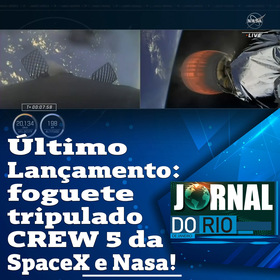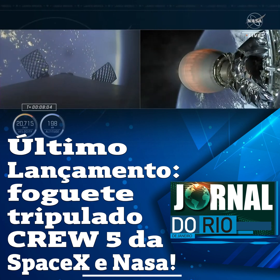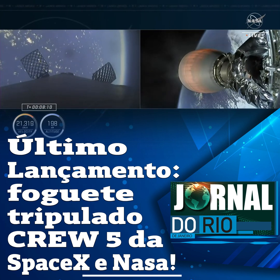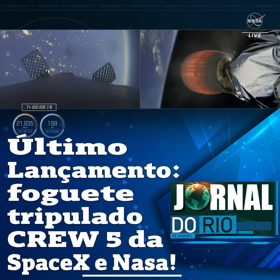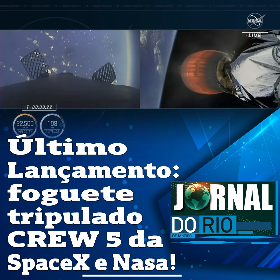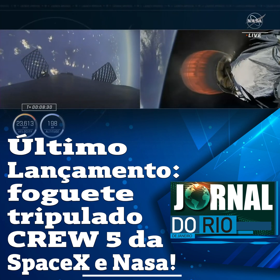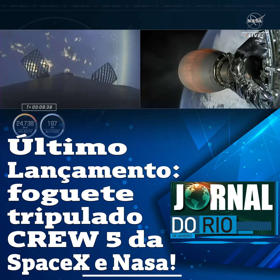Stage 1, entry burn shut down. Great news, that entry burn was shut down, and then those last all the way across the Atlantic off the coast of Scotland for those abort zones. Everything continues to look nominal for both the first and second stages. And the crew with the second stage still attached is now traveling over 13,000 miles per hour. We're about 10 seconds away from the next event.